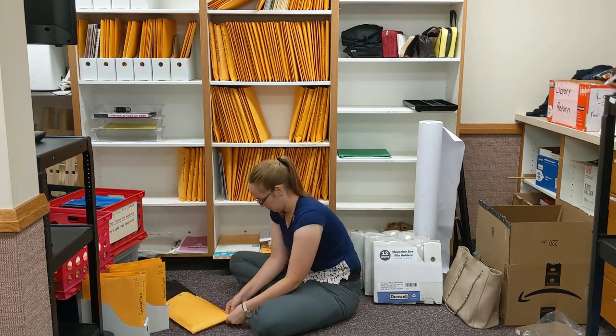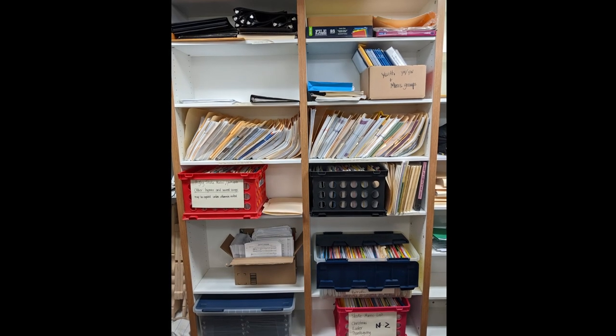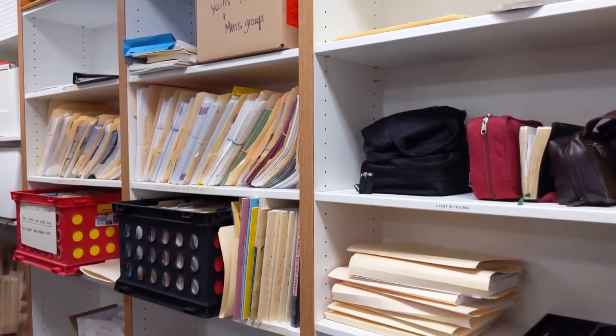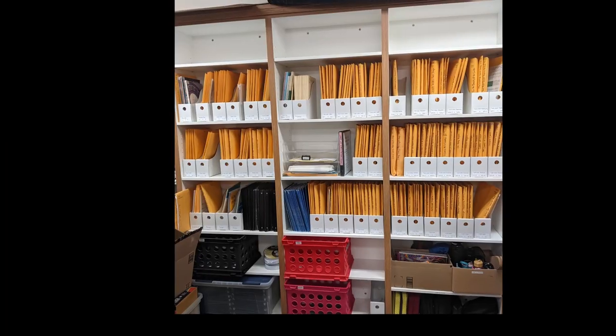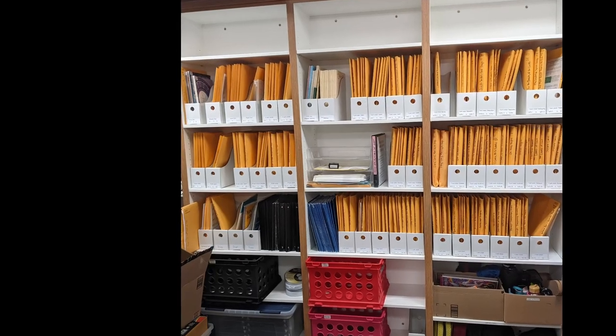Before I show you what it looks like in the final version, let's just take a second to remind ourselves what it used to look like. Different methods of storing the music definitely took its toll on the aesthetically pleasing nature of this, but also made it difficult to find anything, period. Now you can see that everything is clearly labeled, uniform in appearance.